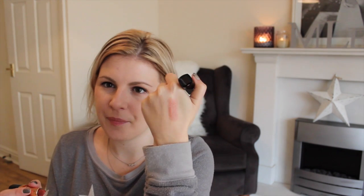Finally, I have a lipstick, which is brilliant for this time of year, kind of an autumn wintry colour, but also does have a little bit of sparkle in it for the party season. So I will swatch this for you on my hand. I know I have another swatch coming up for you, but I like that.